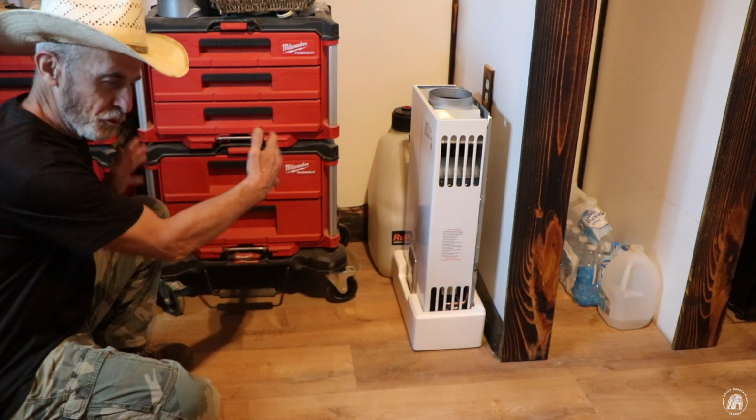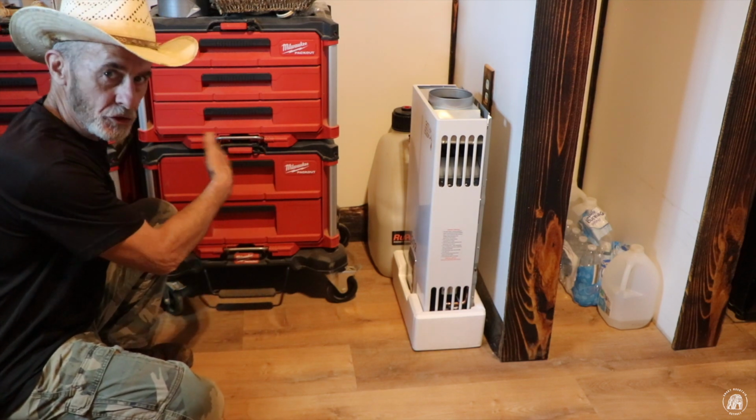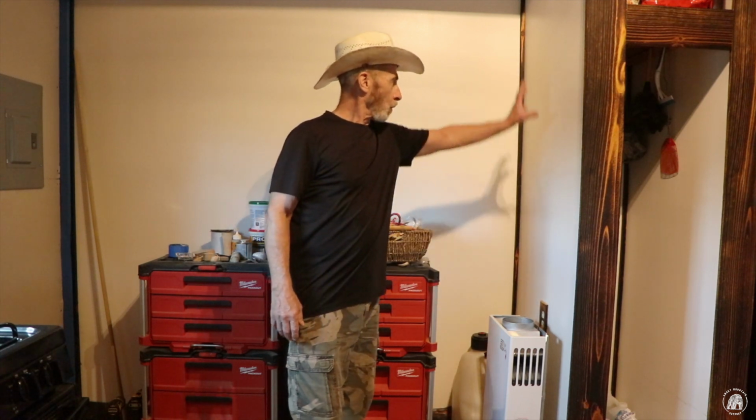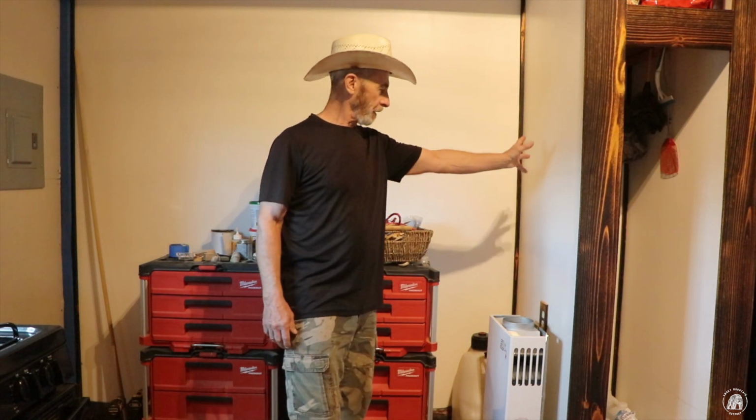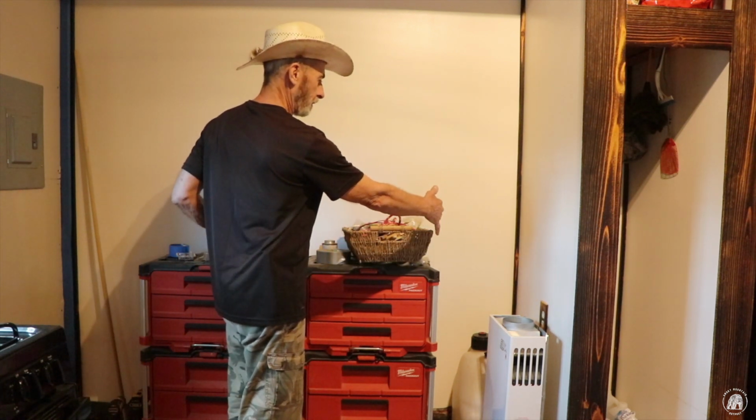But I want to buy a small chest freezer to go right beside my washing machine. And then this on-demand hot water heater will hang right here, because I did put a plug right underneath that. It has to have power to ignite itself, so it will hang right here. So a small chest freezer would work really well right here beside the washing machine.